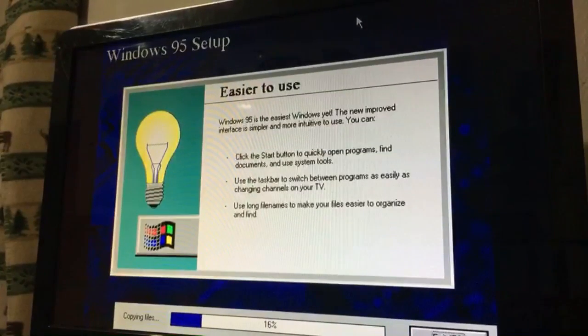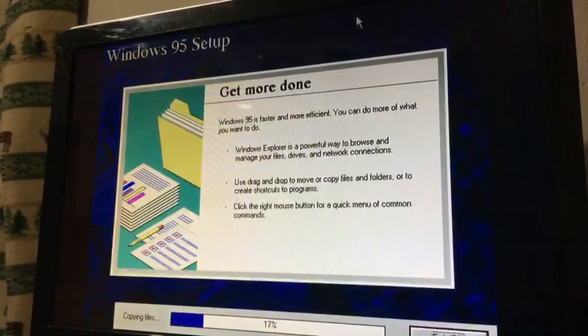Well, my Compaq 6708 has a 200 megahertz Pentium, but yeah, whatever.